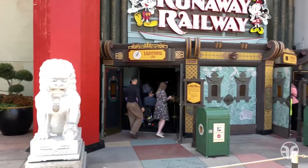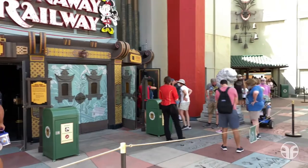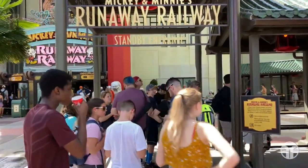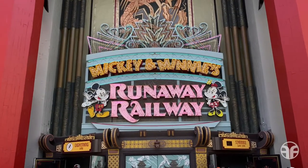There's the Lightning Lane entrance, and over to the right-hand side is the standby line. Let's join the queue. Mickey and Minnie's Runaway Railway.